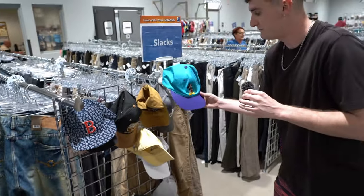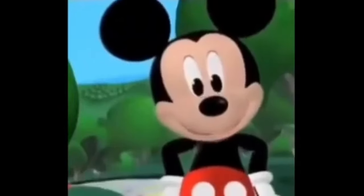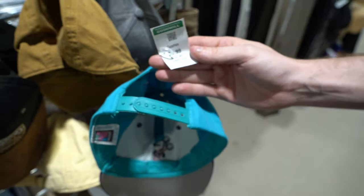I just found a vintage Mickey hat too. Look at this guy, bro. Cool, on the Mickey Unlimited tag on the inside. This one's priced at $4 for that, so we're buying it.